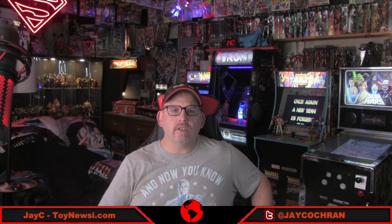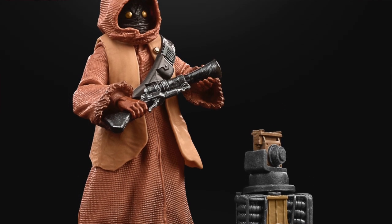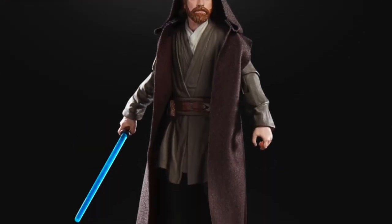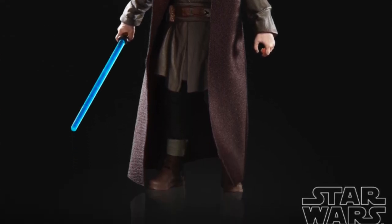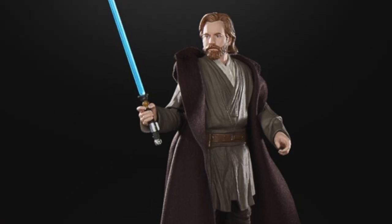Let's start off with some Star Wars news. Just today, Hasbro revealed two new Black Series figures from the Obi-Wan Kenobi Disney Plus series, which ended last week. This week we got a reveal of the Jawa, so another Jawa figure, and then another Obi-Wan figure. This one is listed as Jabiim, I guess is how you say it. I don't know, one of the planets from this show. But I want to say this is our third Obi-Wan figure from the Obi-Wan Kenobi series.